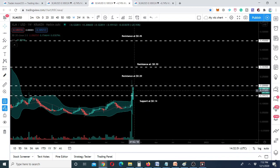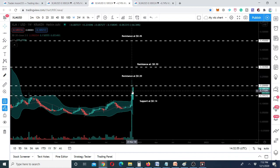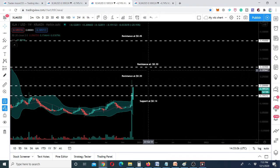Now we need a closing above 20 cents on the weekly chart if we want the price action to move further up. If it closes on the weekly chart above this 20 cent level, then after retesting 20 cents, it may move up to 30 cents.